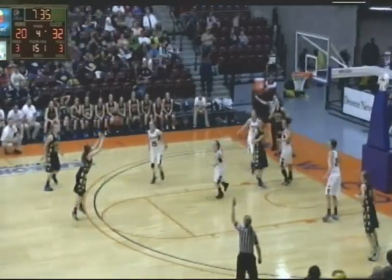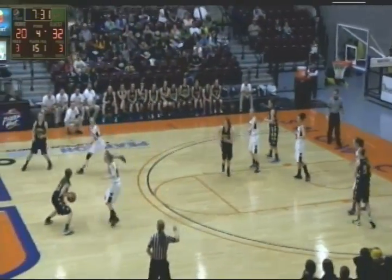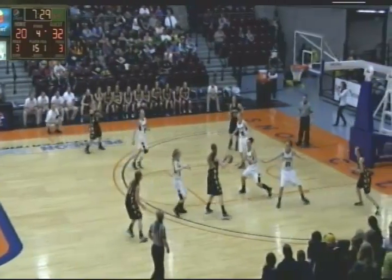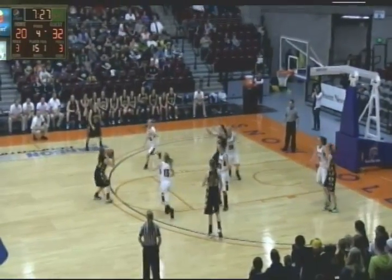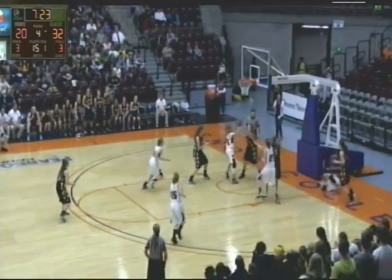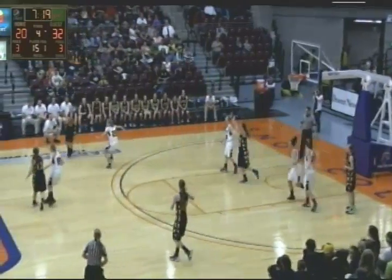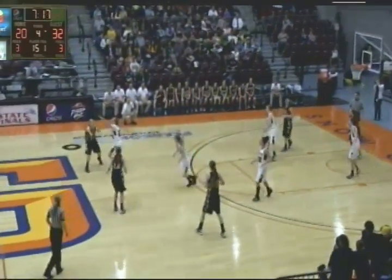North Sevier trailing by 12, 32-20. Reber up top. She's going to dribble out. Now bounce to the elbow to Mitchell. Back to Reber. Reber takes a 3. She'll miss off the back iron. No good. Ball batted. Taken by Enterprise. They'll rebound, kick it out, and reset the offense and take more time off the clock.